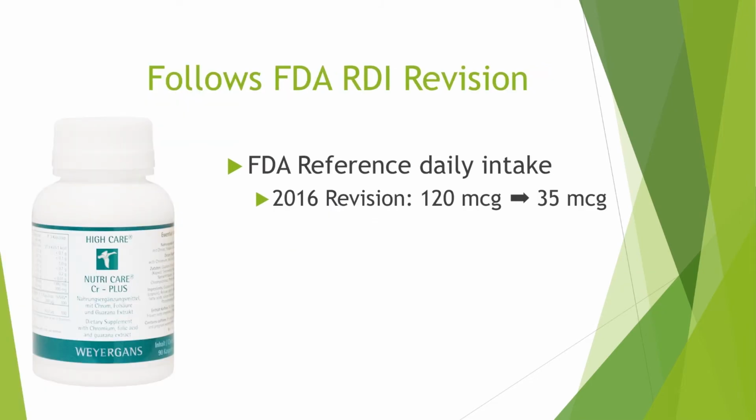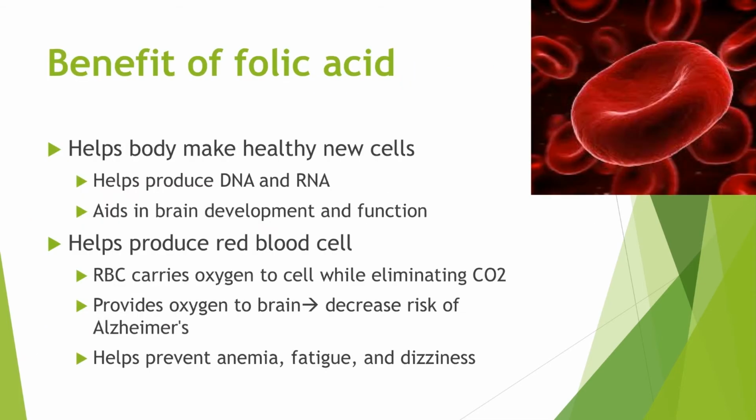FDA has released a revision of the nutrition and supplement facts label in July of 2016. According to the revision, a reference daily intake for chromium has decreased from 120 mcg to 35 mcg as the outdated reference value was too high. A CR Plus contains 40 mcg of chromium, so it is considered to be safe. The second ingredient in CR Plus is folic acid.